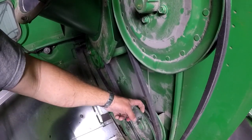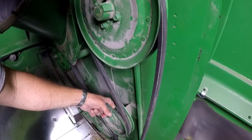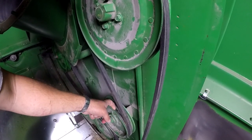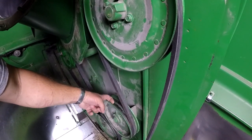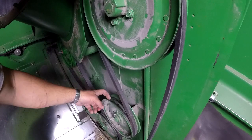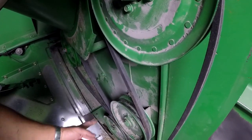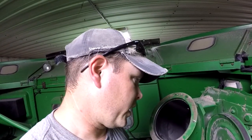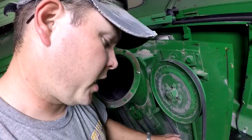And then we also have had some, not in this area, but on the outside of the combine, where if the belt rubs against the side of the pulley long enough, it'll eventually wear that metal thin. And we had one where a ring broke off of the pulley because it had worn thin on that rounded spot. We had to tack weld it back together because it was after the parts store closed, or they didn't have one, or it was Saturday or something like that. We got it running again, but try to pay attention to the belt alignment to avoid that happening.